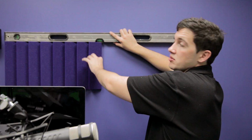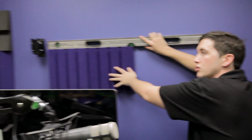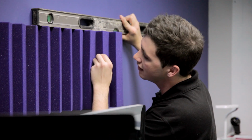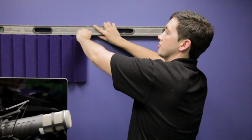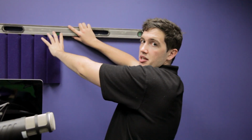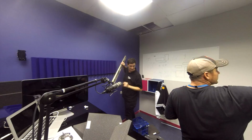I'm using a level to put these up only because we're doing such a long line. This is a pretty uniform pattern that we're going for. It's not much of a scattered pattern. And being foam, it's got a tendency to get wobbly over time. So I'm using a level on each panel, and that way, even if this one is a little bit out of shape, it'll probably expand because it's been in the box. I'm just going to level each one on the top, and then it should be perfect the whole way along.